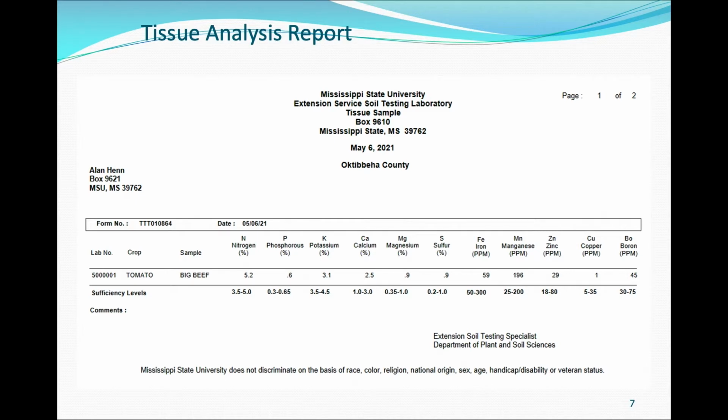And it goes through all of the elements, the NPK, calcium, magnesium, sulfur, iron, manganese, zinc, copper, and boron. Tells you for the macronutrients, the ones that are larger amounts, what percent is in the leaves. And for the ones that are very small amounts, it tells you parts per million. So the results are here, and then the acceptable range is here. So like this one had 5.2% nitrogen. The range is 3.5 to 5. It's a little bit high. It's not outrageously high. It's a little high.